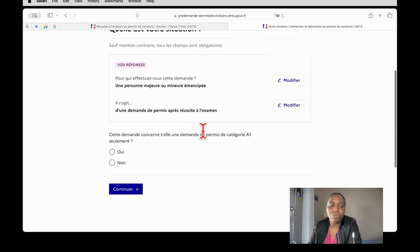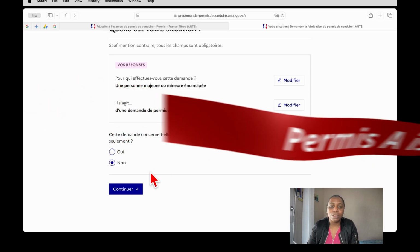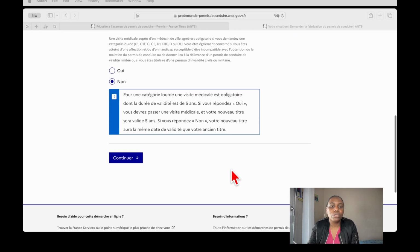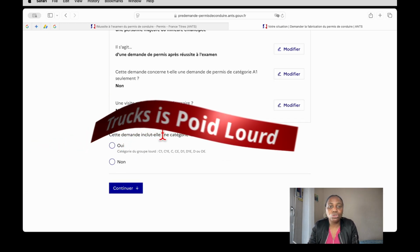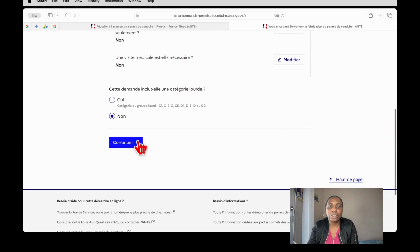Then it's going to ask me, does this demand concern the permis category A alone? The answer is no, it doesn't concern category A alone. Then I click on continue. When I click on continue, it asks me, is a visite médicale necessary? The visite médicale is not necessary, so I will choose no. Then you scroll down, you click on continue. It says, does this demand include a category de poids lourd? The answer is no, it doesn't include it. Then you click on continue.